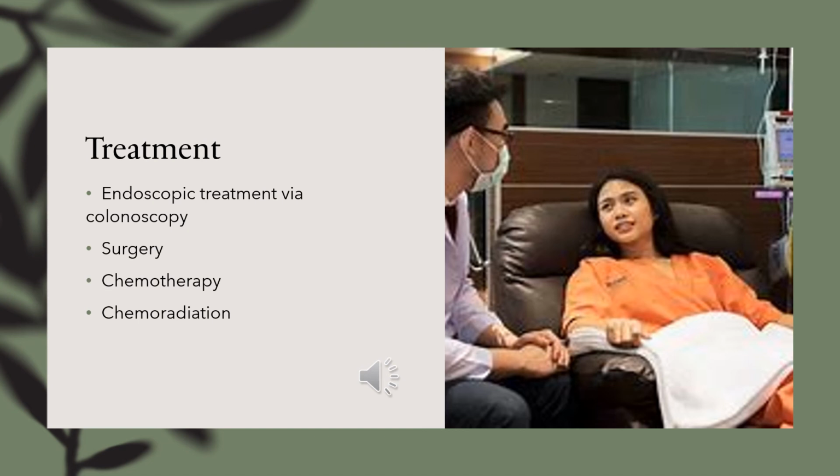Chemotherapy is a delivery of drugs that will destroy cancer cells and tumor cells that may have broken off from the original tumor and growing elsewhere in the body. It can be used to shrink tumors as well. This can be done at any stage of cancer. Chemoradiation is a combination of chemotherapy and radiation treatment.